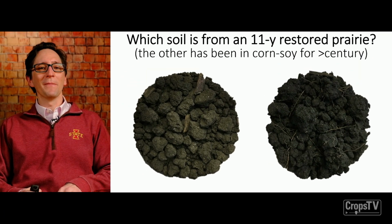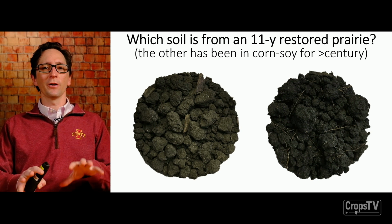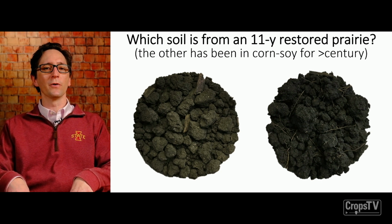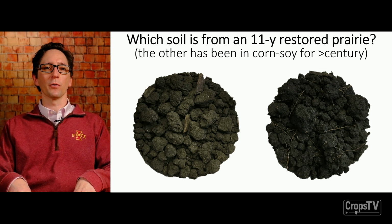All right, so I mentioned how I was going to come back to how these statistical traditions might hinder us, and this is where I'm going to ask for some audience participation. So I've got two soils pictured here. These soils were collected just feet apart. They're in a long-term experiment near Boone, Iowa. And one of these soils is from an 11-year restored prairie. The other has been in corn and soybean for greater than a century, we think.